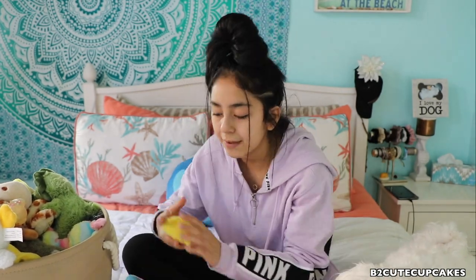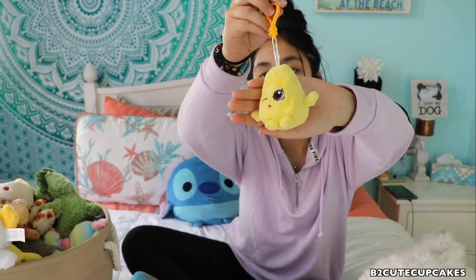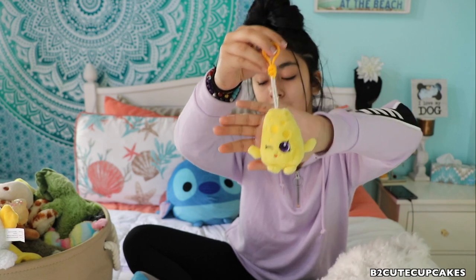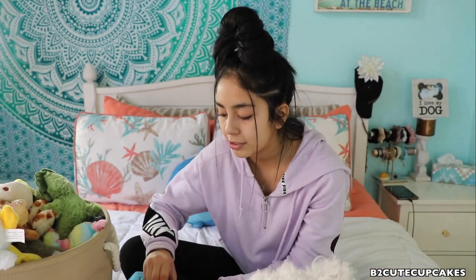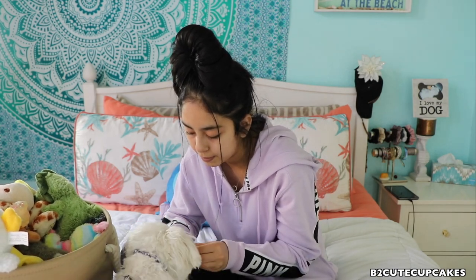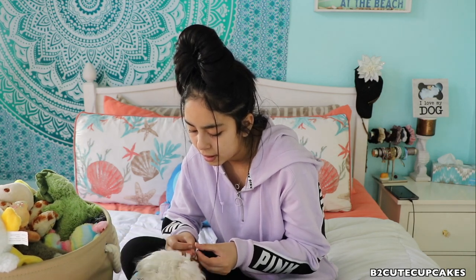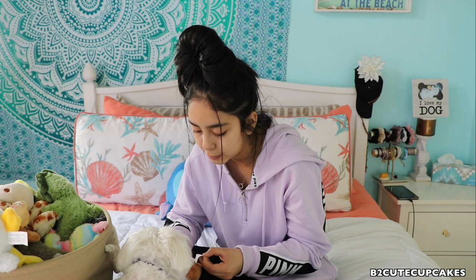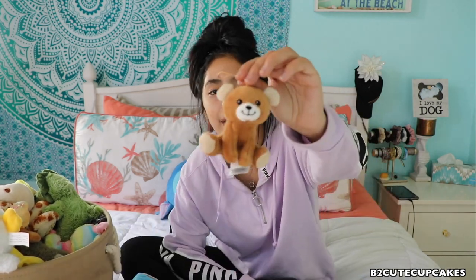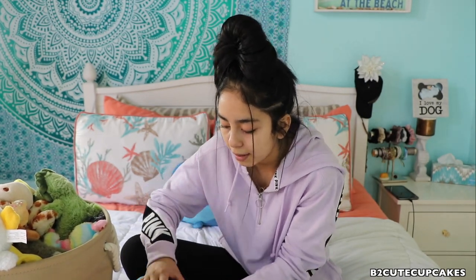And something from Shopkins, it's a keychain and it's cheese. I forgot what cheese was called, but yeah, it's just cheese. And then he also has a teddy bear. I think this is from Surprisimals, not sure, but it's possible. It's just a cute little bear. Super cute, he loves it. And then he just has a red ball. He loves this red ball, he plays with it.